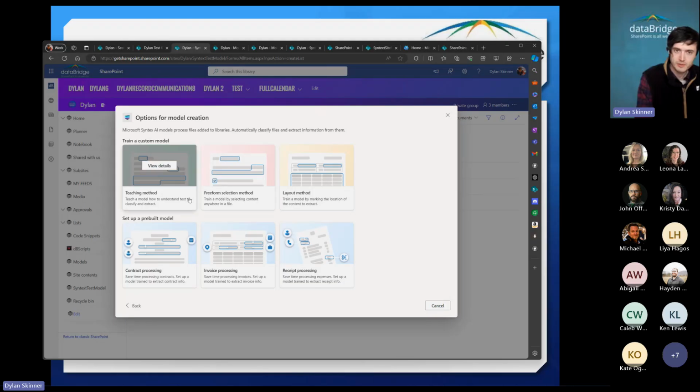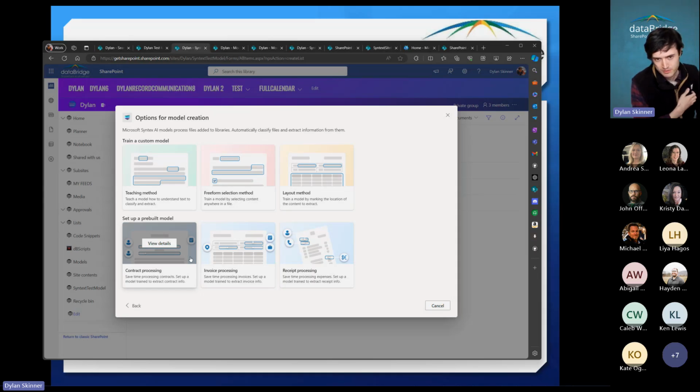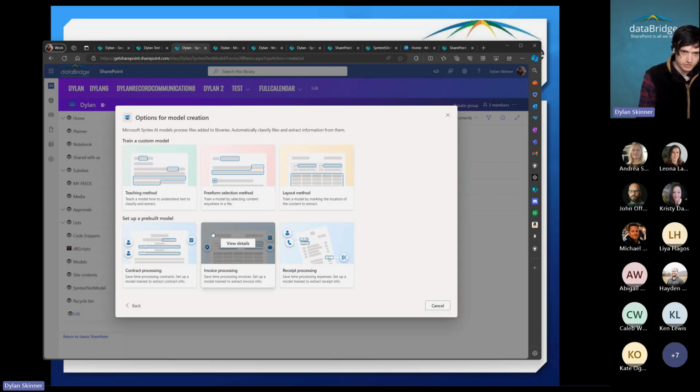This is what's going to use AI Builder, where maybe you have some kind of form that may be different each time. You can use one of these and provide a bunch of examples and train it yourself. They also have these pre-built models that you can just try out to get the ball rolling, and it provides the pre-built training data and documents. I would say that's a good starting point, to use one of these pre-built models before you dive into a custom model.